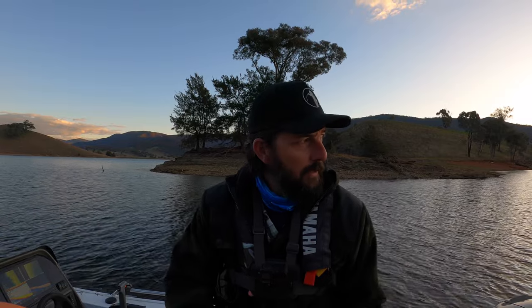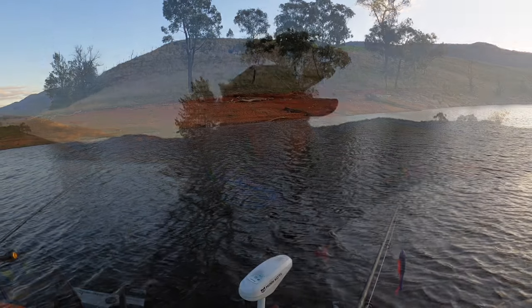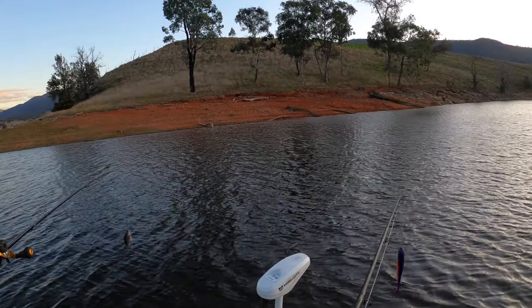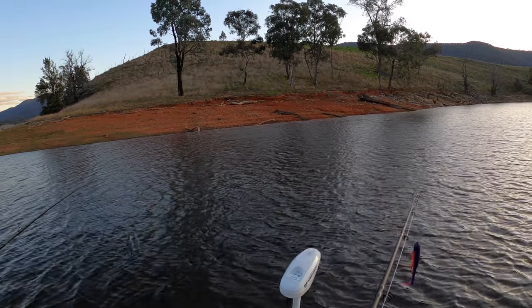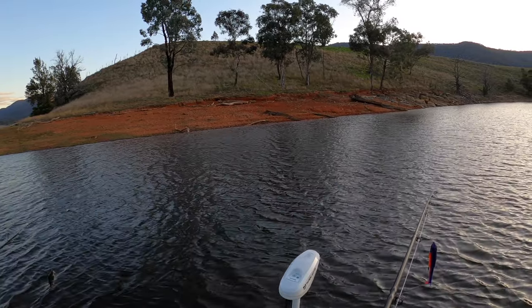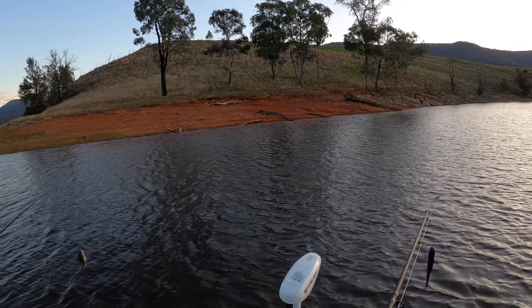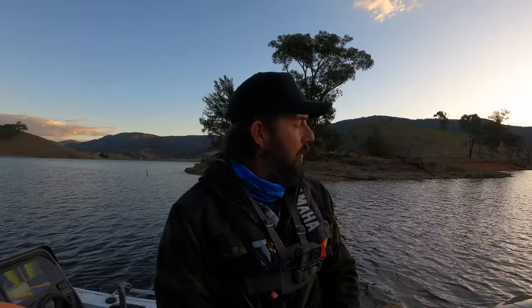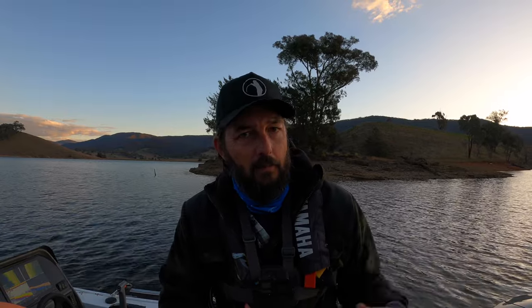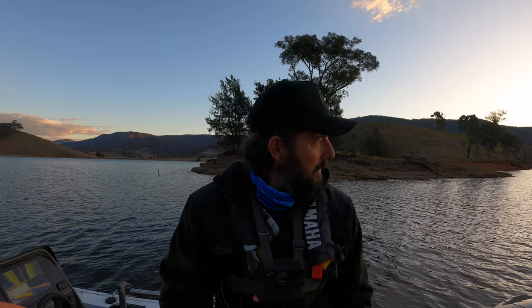So we're probably gonna focus a fair bit on the flats, like you can see over here tonight. Particularly anything where you've got a rocky wall and a clay flat next to it. The cod are going to live up in those rocks and they're going to move out onto the clay banks to feed. So I think we'll probably stick with that. It's just a matter of time now. It's got to get later, basically, for those big fish to come out on the prowl. So if that doesn't work, we'll probably go and have a look at the standing timber and see what we can do there as well.